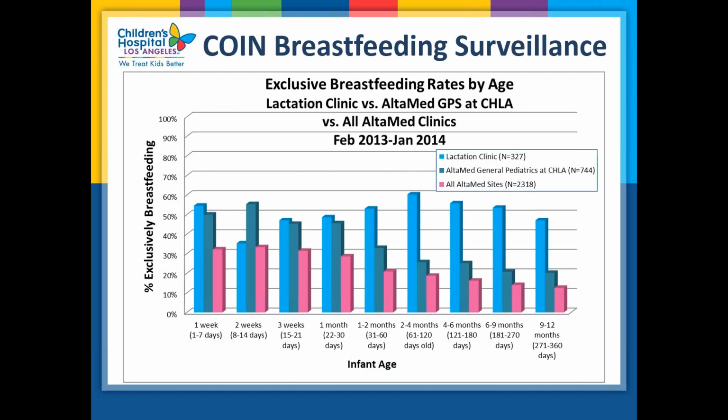Here's what the data looks like when we actually compare our success to that of other clinics. And what you can tell is that the lactation clinic patients throughout the grant period of a year, from February to January, in the light blue, start out breastfeeding at almost equivalent rates to the patients who are just seen by general pediatricians at CHLA. So you can actually see that we're dealing with the same population when they get out of the local baby-friendly or not-so-baby-friendly hospitals. But as you move forward, what you notice over here is that the light blue increases, whereas the dark blue decreases.